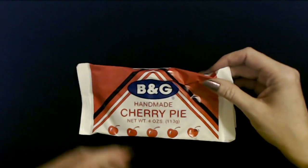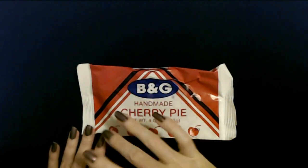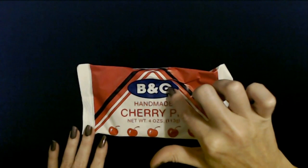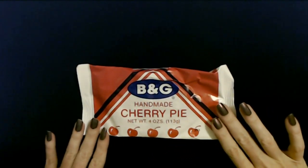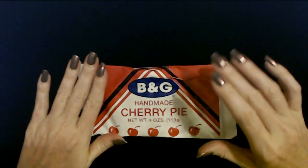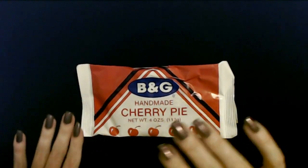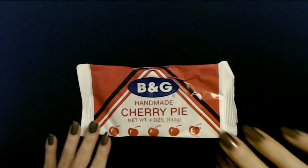And they're all the same. They're just different flavors. Now, if you're from the South, you've probably seen these. I don't know if they have them up north or anywhere. But these handmade pies, these have been around since I was little. I remember seeing these when I was a child. And they come in all kinds of different flavors. Even if you're familiar with the B&G pies, maybe you haven't seen some of these.